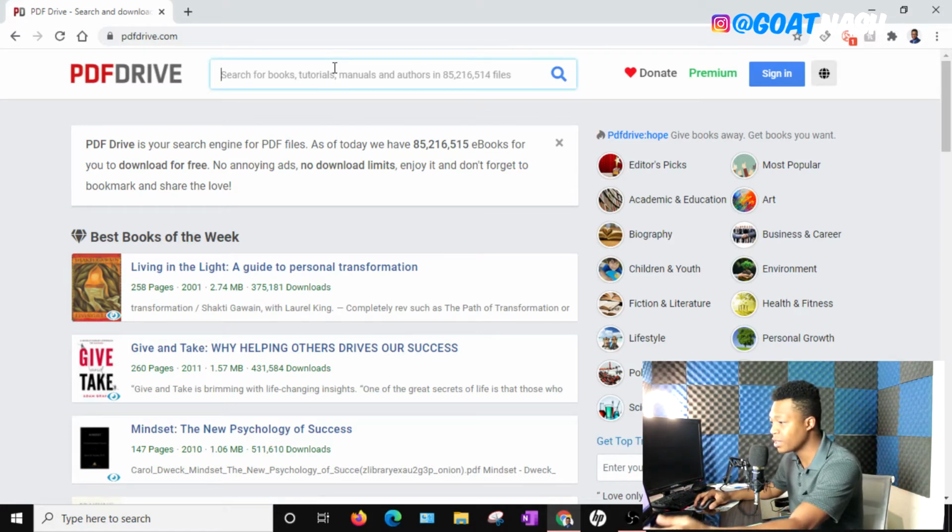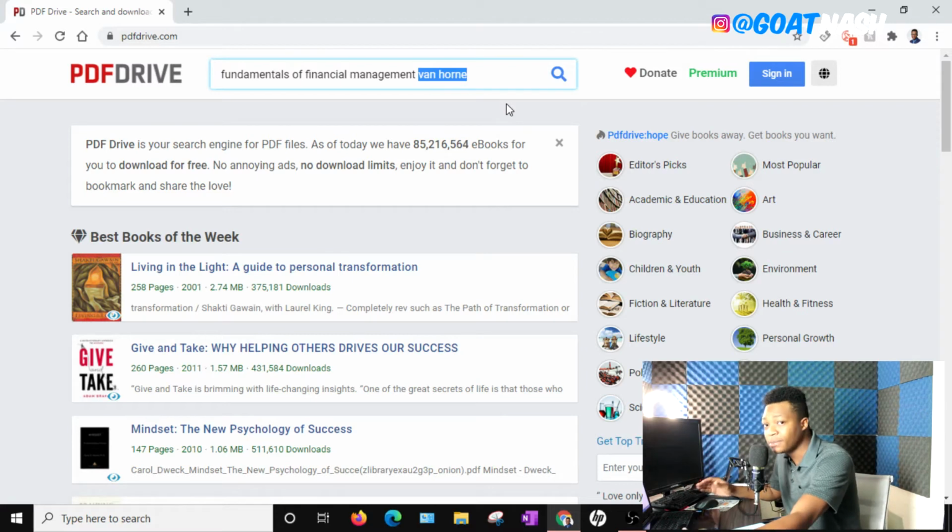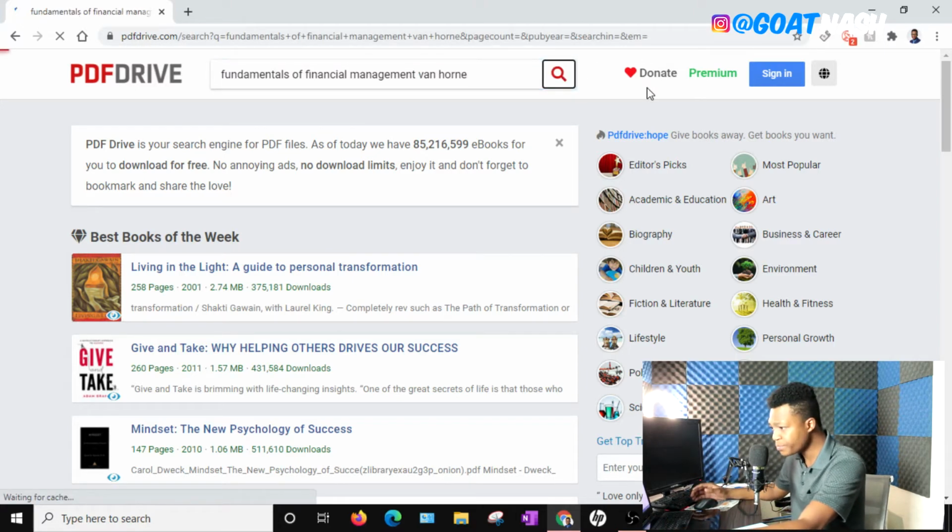So first things first, you're going to go ahead and just type in the name of the book. So what I recommend doing is actually, after you type in the name of the book, to type the name of the writer. So this is actually going to help you identify the book a lot faster, because sometimes some books have similar titles. It's going to help you differentiate between the different titles. So I'm going to go ahead and click search here.